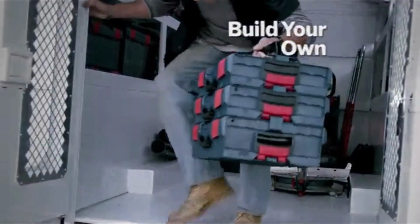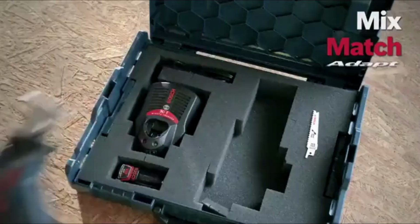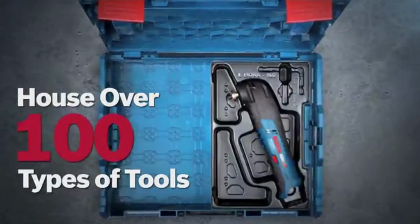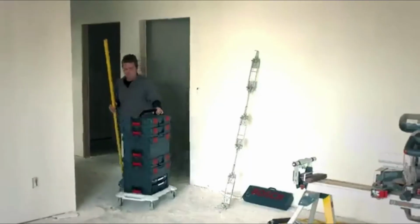Build your own system. All these great, where you can store whatever you want. The inserts are great. Mix, match, and adapt to your needs with optional drawers, organizers, and tool storage inserts. I'm not going to open up and everything's been folded like a deck of cards. Plus added mobility with the L-Dolly. On a rolling cart, roll it with me. I'm not breaking my back.